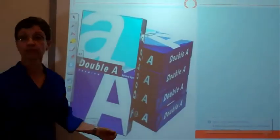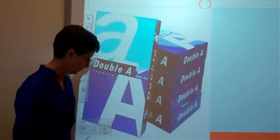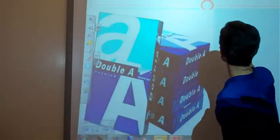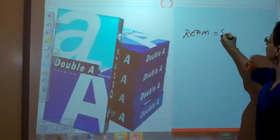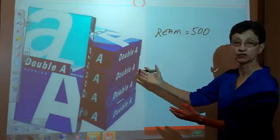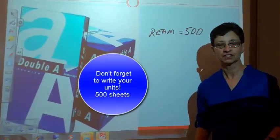Here's another thing that we can buy in groups. We can buy reams of paper. So, this is a ream of paper, and that is equivalent to 500 pieces of paper. And I can buy these reams in these packages that come prepackaged, just like that.